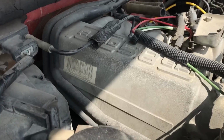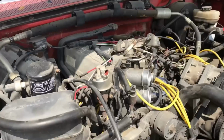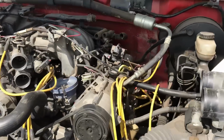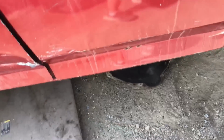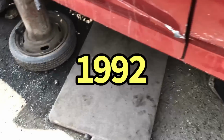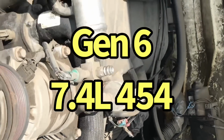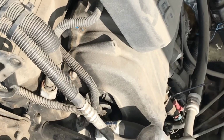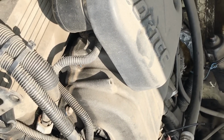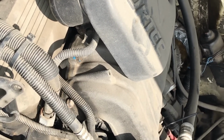Another 5.8 liter. See if this is a hydraulic roller. '92, nope, still an early one. So this is always a junkyard favorite. Gen 6 454. Looks all complete. This is a 2000 7.4 liter EFI. These are good starting points for builds.